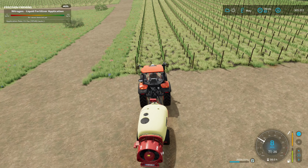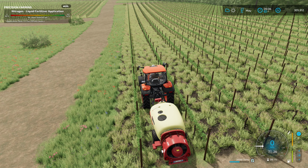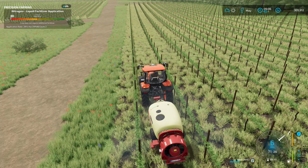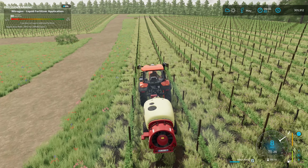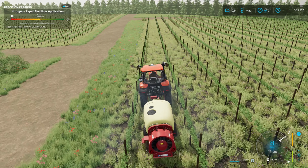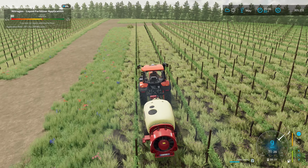So we're at 2,000 liters. The one thing I probably didn't do yet, but I'm going to make sure I do this, is turn on the crop sensors, which I did, and now we're spraying. So you can see the liters are going down in the sprayer, but at a very slow rate. And if you look at the upper left hand corner, it says the target for nitrogen is at 0, and you can see the current level of nitrogen is way up there. It's like at 100 in some areas.